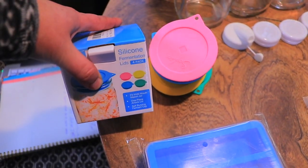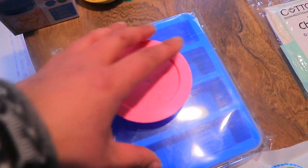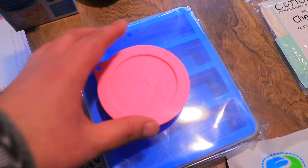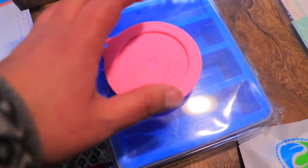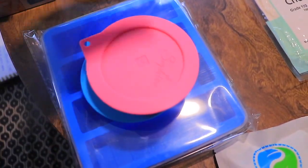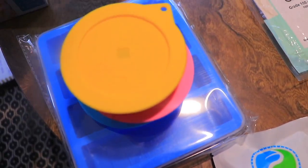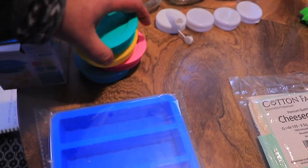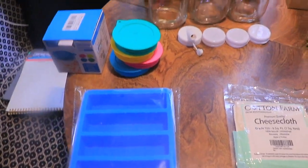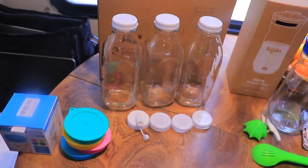Then I have these silicone fermentation lids, where you can put one on top of a mason jar and the air can escape but nothing can get in. It comes with 2, 3, 4 lids, and I actually never owned one of those, and I thought that I would try them to make my life easier.